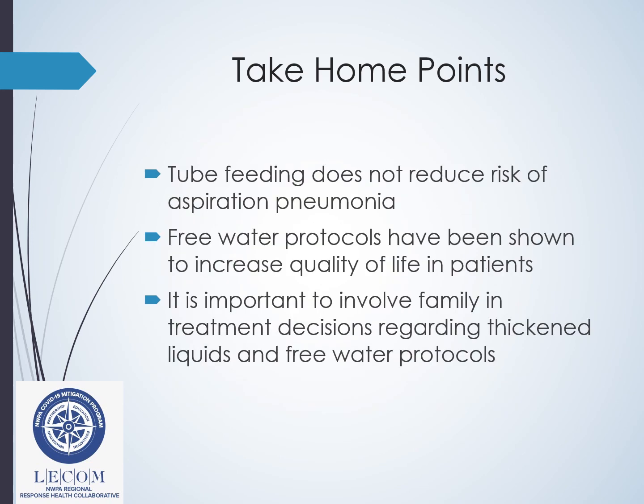Tube feeding does not reduce the risk of aspiration pneumonia. Free water protocols have been shown to increase the quality of life in patients when we follow a few simple steps to utilize them. And it is always important to involve family in treatment decisions regarding thickened liquids and free water protocols.